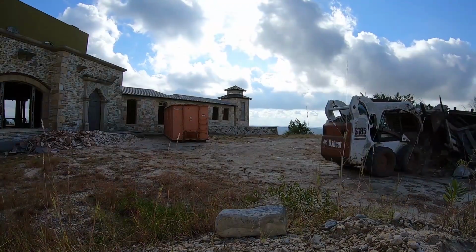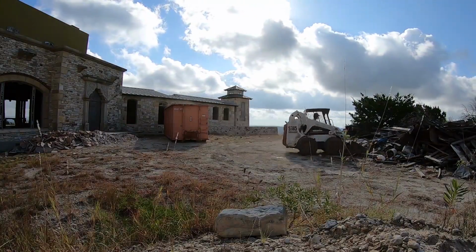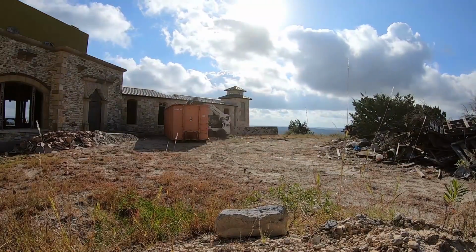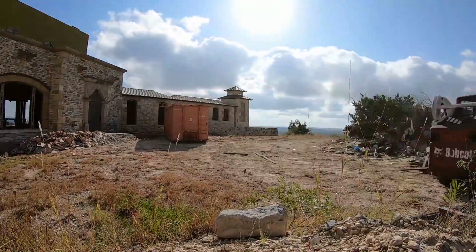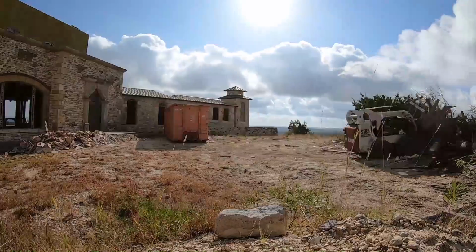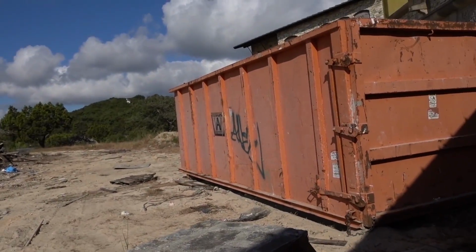Huge news, huge news, huge news. I have to tell you, we have huge news today. We have a new dumpster. It's fresh, it's empty. Not full yet. That's not even what I was wanting to do this morning. I actually had some other plans, but I showed up and there was a brand spanking new dumpster. So I just decided to start loading.